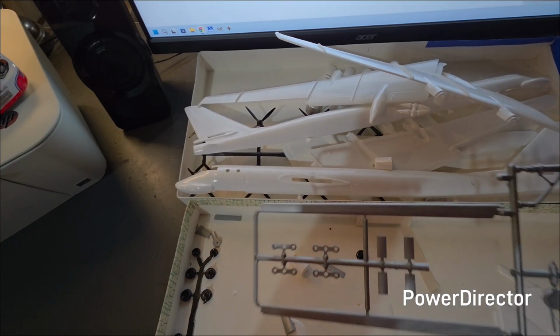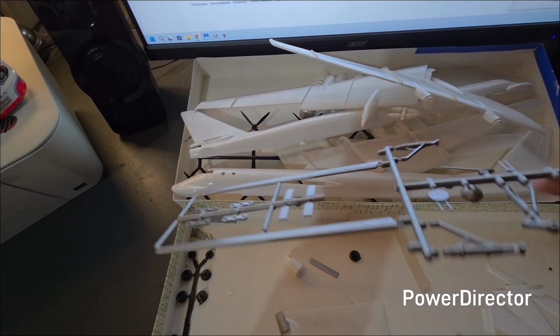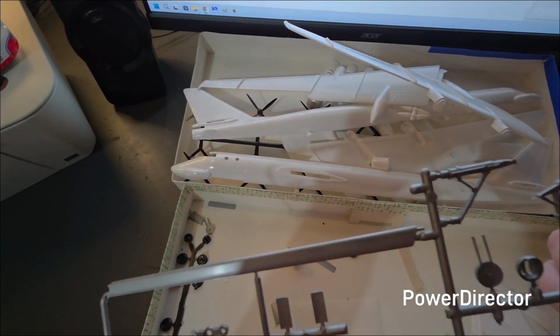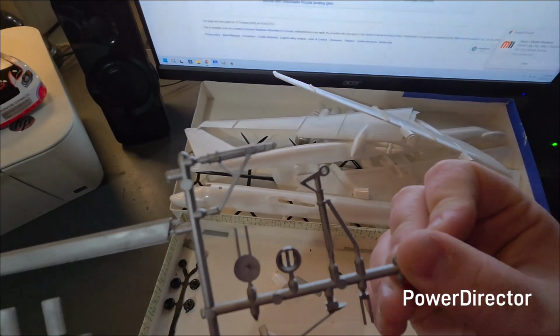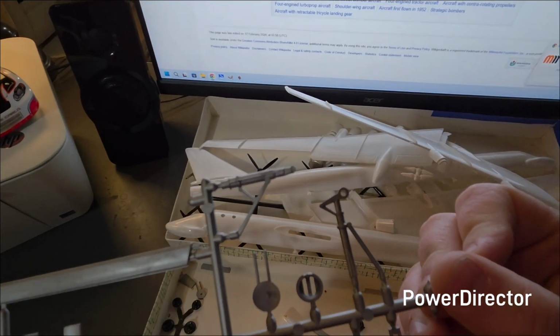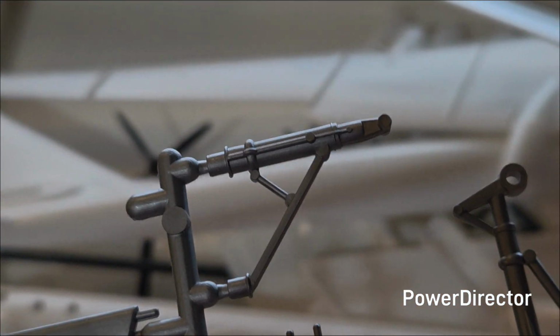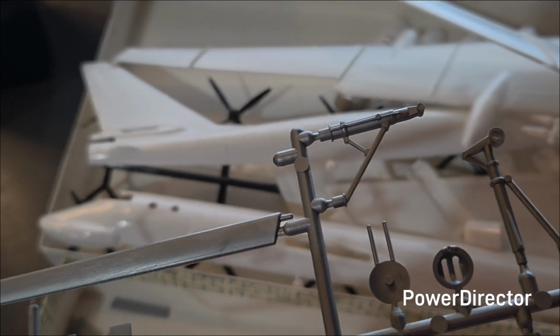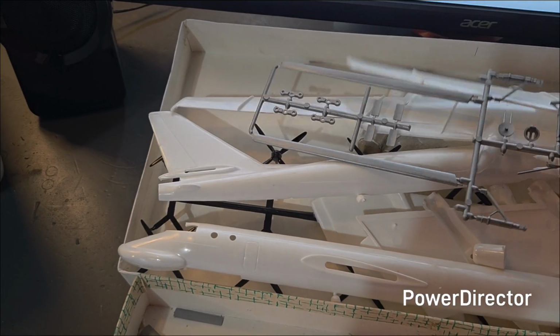Guns, landing gear, and turrets. Those look nice. Those landing gear legs, those aren't too bad. Those kind of still stand up. A little brake line detail on those, if you can see it. Maybe zoom you in here. Yeah, that's not too bad. That's passable even today, I'd say. You could get away with that today.